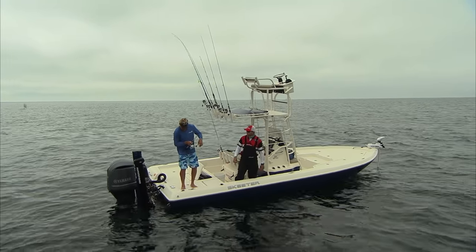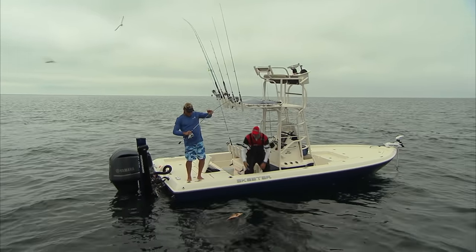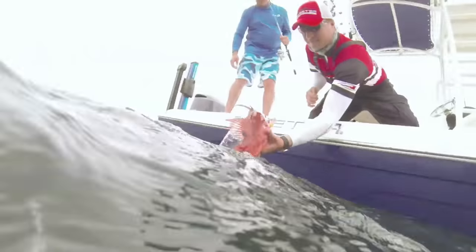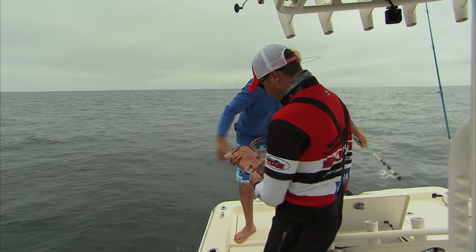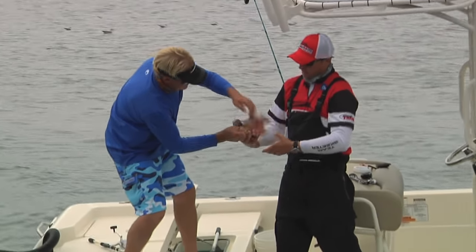This is a big hog. This is the one you wanted. Finally, a male. We've been catching all those little ones. Nice job. Little guy like that, bent over his 8-foot rod like that. Unbelievable. I'll tell you what, bro, that is an absolutely beautiful fish. Nice job. Definitely my biggest one. I want to show this guy off here to the camera.